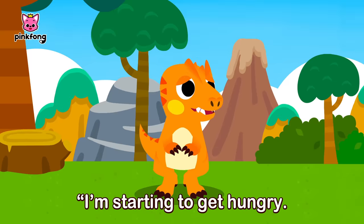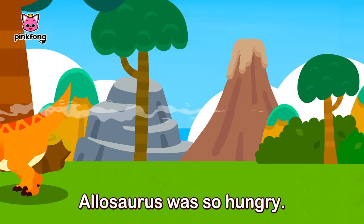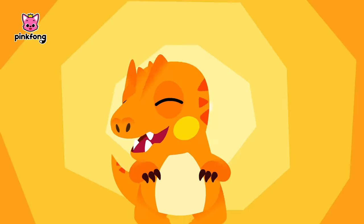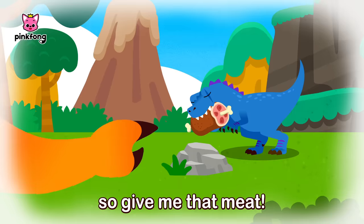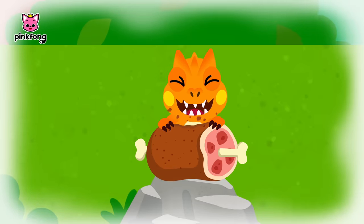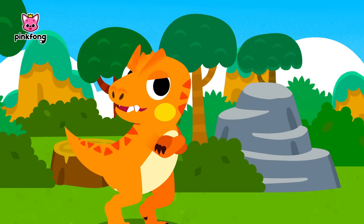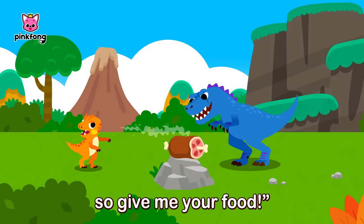I'm starting to get hungry. I should eat something. Allosaurus was so hungry, he was walking down the path and he saw Carcharodontosaurus hunting. I'm going to go steal his food. I'm hungry, so give me that meat. I'll bite your neck if you don't. Rah, rah, rah! I'm the great Allosaurus! I'm hungry, so give me your food!